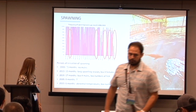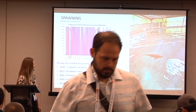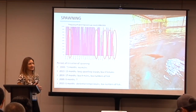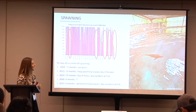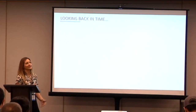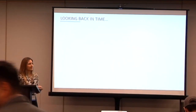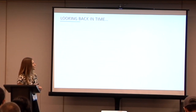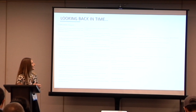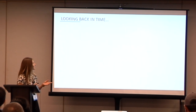And we are now witnessing firsthand the effects of climate change in our own broodstock tank. 2023 has been a record-breaking year for the highest temperatures ever recorded, and we are going to start studying the effects of this long-term exposure on our fish. Looking back in time, this broodstock management program allowed us to conduct collaborative research with many institutions all over the world, many of you who are here today. And we look forward to keep working together.